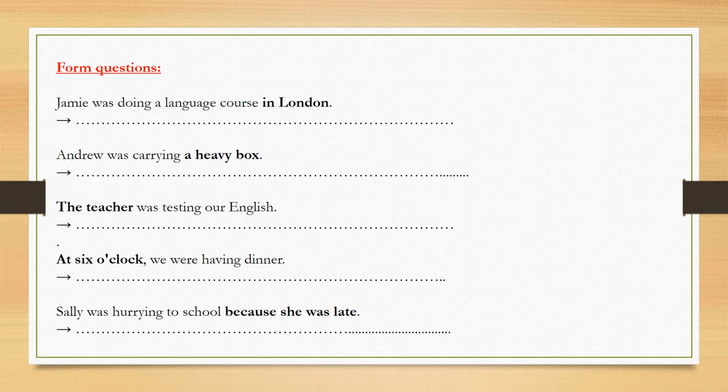5. Sally was hurrying to school because she was late. What am I asking about here? I'm asking about a reason, a cause. How can you tell? We have the word "because." This is the key word here that indicates a reason or a cause. To ask about a reason, which question word should I use? The question word "why." So the question is, why was Sally hurrying to school? Sally was hurrying to school because she was late.